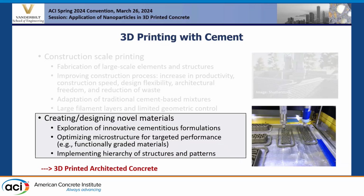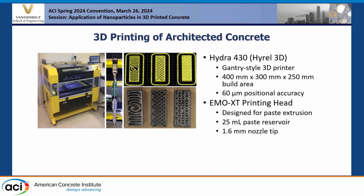Okay? So this is what my group has been focusing on, looking at developing this 3D printed architectural concrete. And again, the application here that we see is for precast fabrication of bricks, blocks, and or small elements. So the 3D printer that we have been using is this, it's a gantry-style printer. We can print specimen on the centimeter scale with a relatively good accuracy.